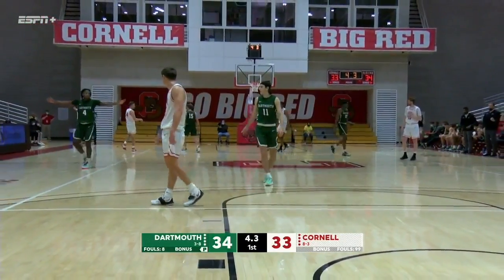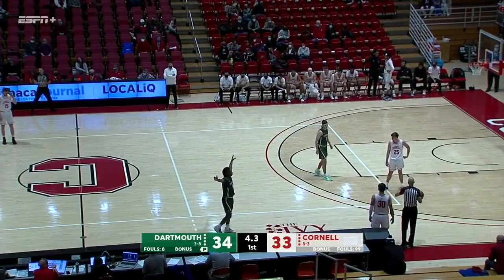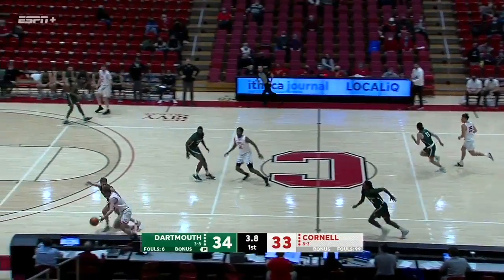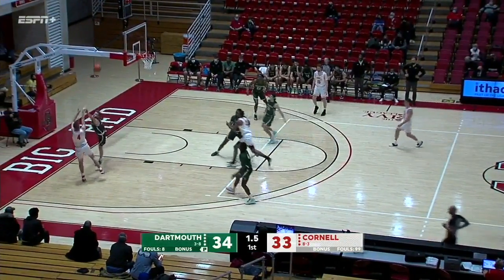When it was A.J. Broder from Penn as we were talking, and those guys were the Ivy Madness was canceled. So it's been a long, long time. You're back on the court.